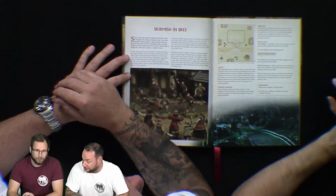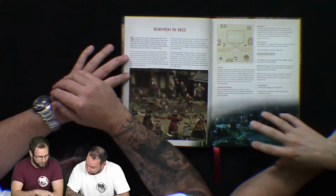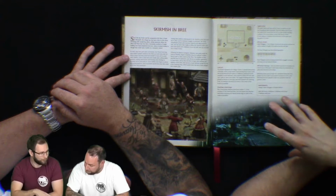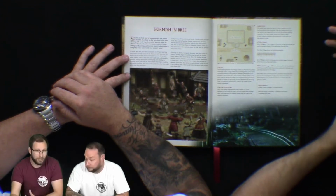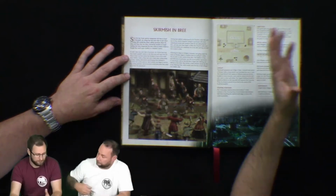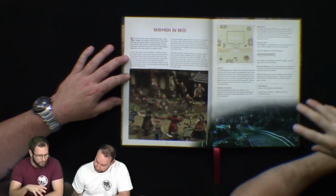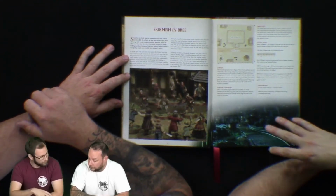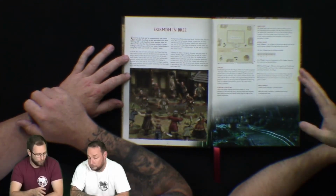It does, yeah. What I'm really loving, which is something I've noticed in these scenarios already, is that some of them aren't necessarily played on 4x4 tables like a lot of the scenarios that we generally see across the books. A lot of these are played on 2x2 boards or 2x4 boards, and there are a few that are played on 4x4 boards as well.